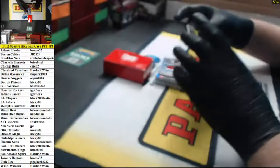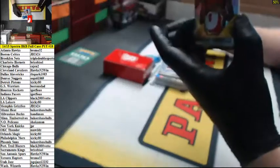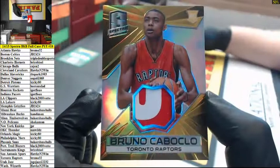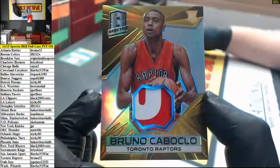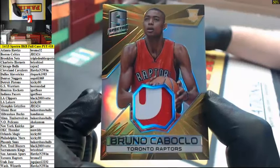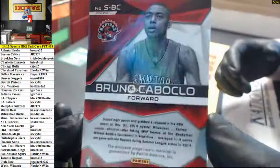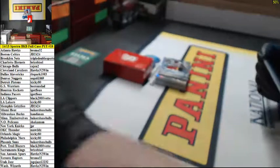Gold card. Two-color rookie patch, gold. Number 10 of 10 for the Raptors, Bruno. Going to Bromo. Bromo picking up the Bruno rookie gold. There you go, Frankie boy. Number 10 of 10 for those Raptors. Damn, that dude is skinny. Feed that man. Feed him.